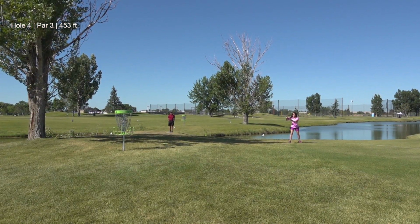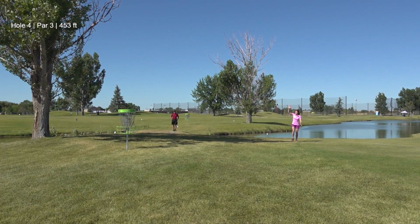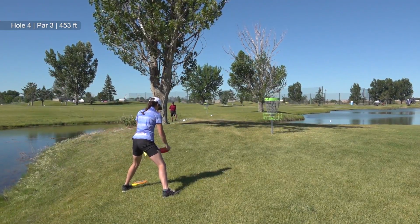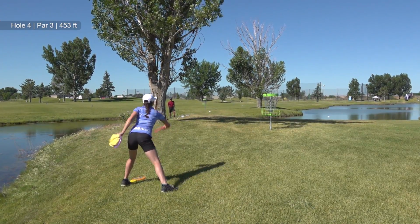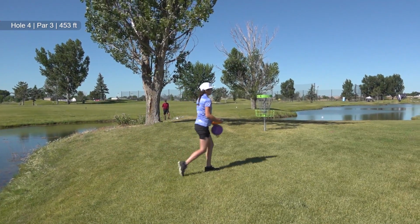So close there for Catrina. Paige looks to be just outside the circle on this one. Bang, nails it. Outstanding. It was a well-constructed point. I'm getting into my tennis mode here. Well-constructed hole. Yeah. Just a little bit high.